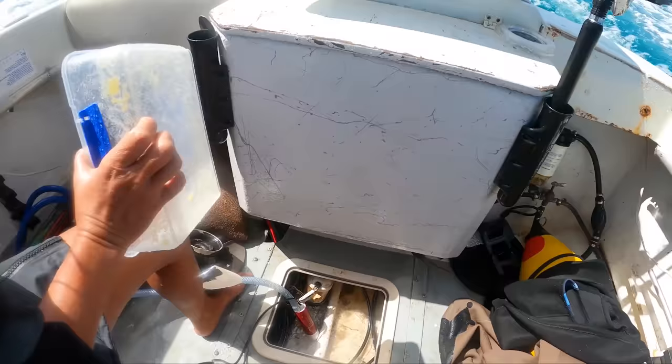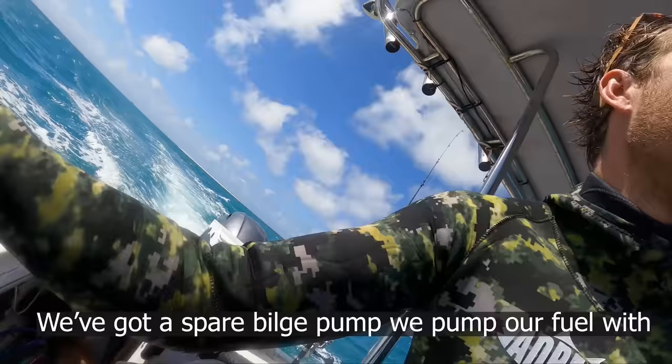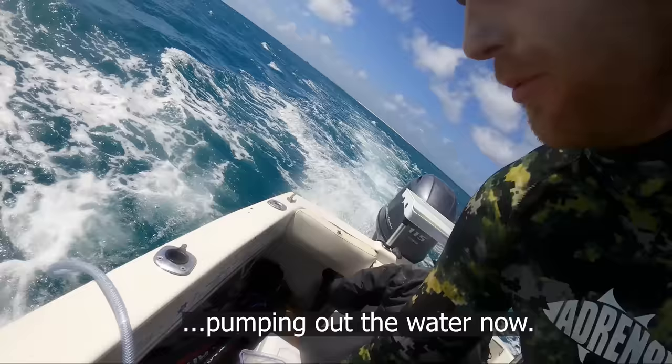Has blown every spare fuse we've had today. It's an absolute pain in the ass. We're filling up with water, but we've got an inline fuel pump that we pump our fuel with, pumping out the water now. But it was pretty touch and go there for a little while.